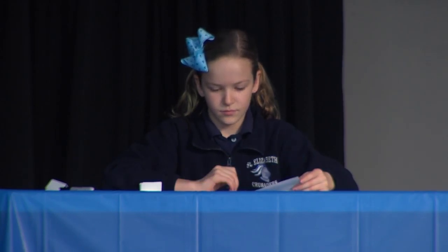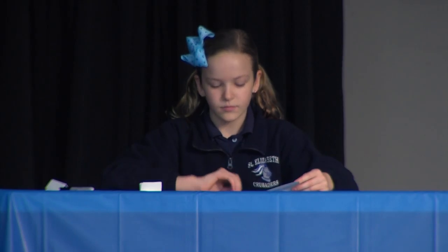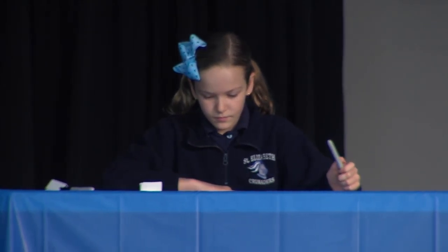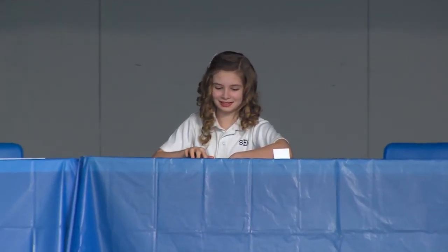Which state bordering the Gulf of Mexico had the lowest freshwater withdrawals? I'm sorry, it's not Alabama, it's Mississippi. Okay. Fortune, you may look at your map.